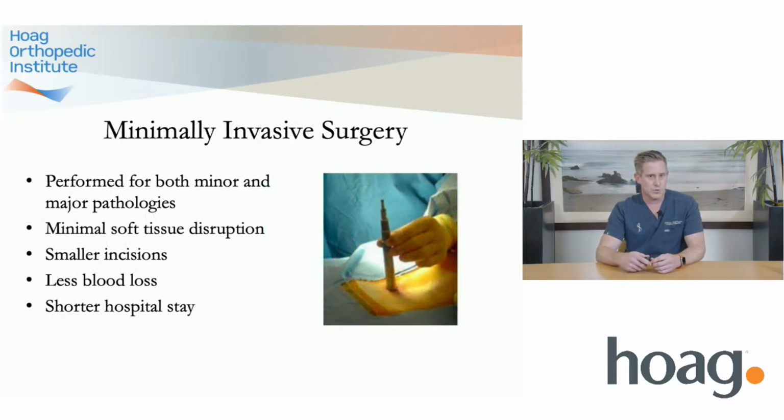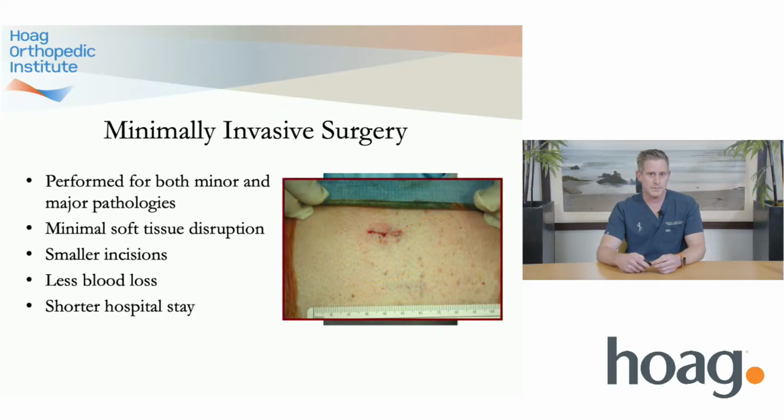So minimally invasive surgery, why do we perform it? We really can nowadays perform quite larger surgeries, where in the past it would be larger incisions, more blood loss, greater hospital stay. It really has to do with soft tissue manipulation, soft tissue disruption. We're able to do these surgeries through smaller incisions and have less blood loss. Certainly it makes recovery a lot easier. And so I'll talk about some of these options.